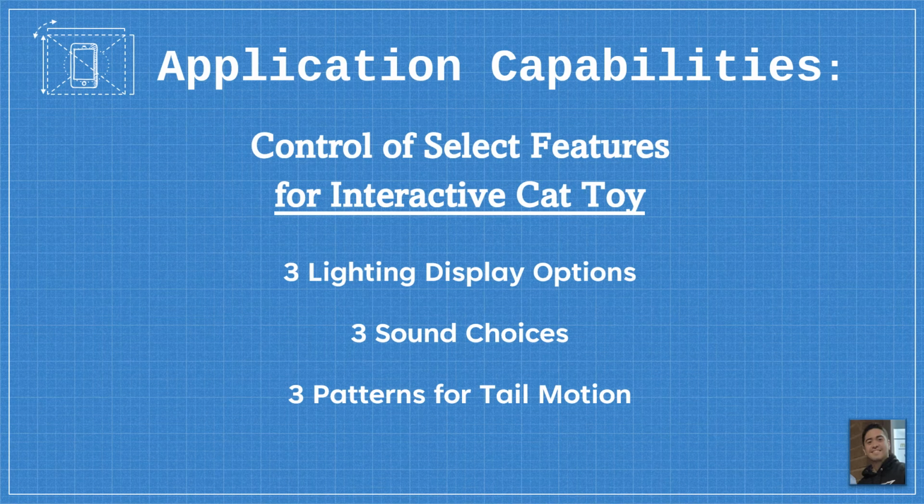Application capabilities. With our app, we want it to be user-friendly and easy to use. We believe that by creating an app, the cats will have a better experience with the toy. Also, right now we are running the app on a simulator, but soon we are going to use a physical phone to be able to test the Bluetooth connection and display the different Bluetooth devices available at the moment we try to connect.